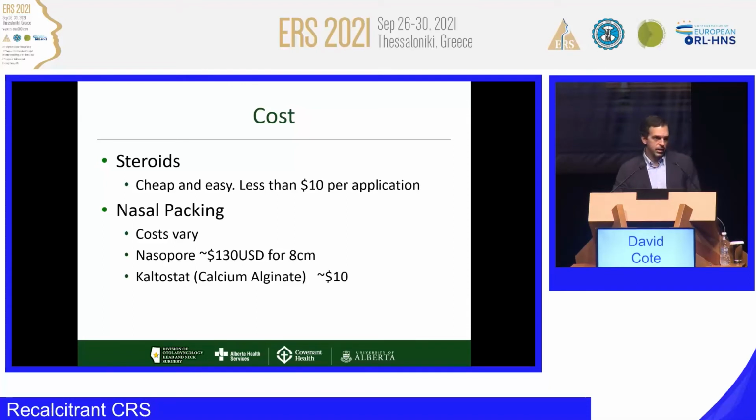The nasal packings, however, can be variable. The costs can vary. I think the nasopore is quoted in American hospitals at $130 US for an 8-centimeter piece, which of course can be used between the two nasal cavities. Our price in Canada is a little bit cheaper than that, but it's not an insignificant cost, but in the context of endoscopic sinus surgery, it's really not significant. And then calcium alginate's really inexpensive.